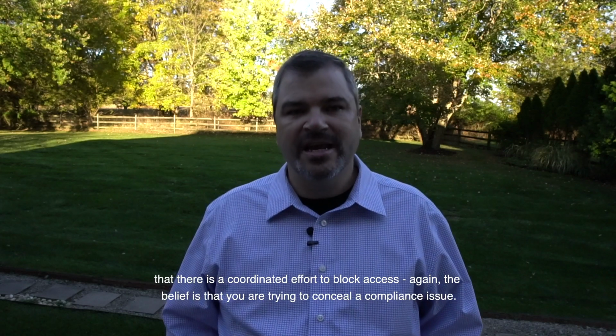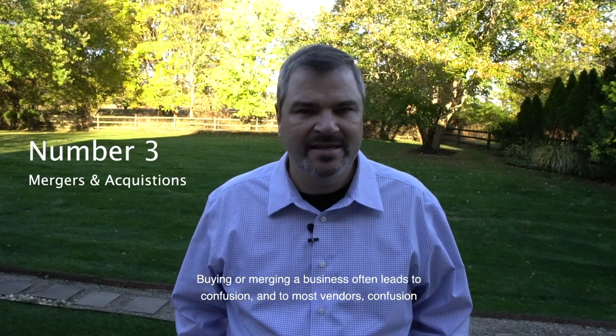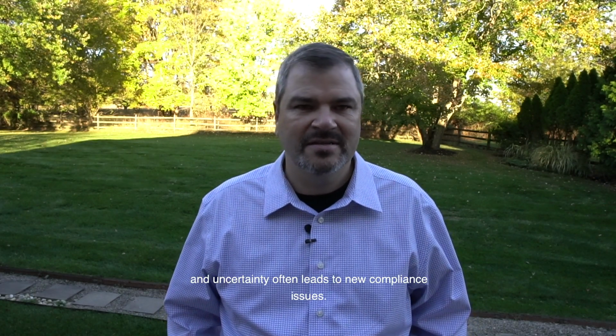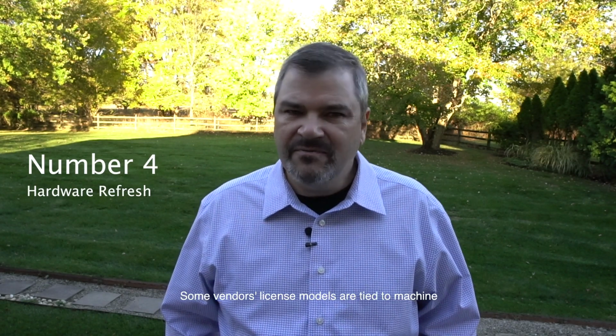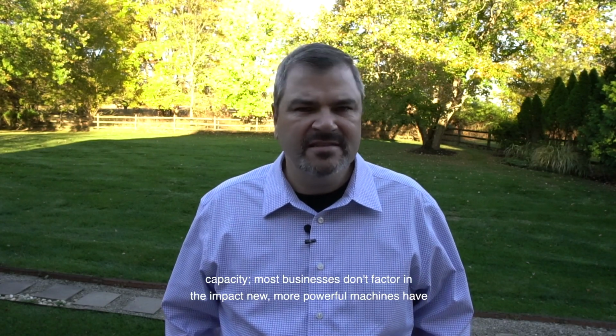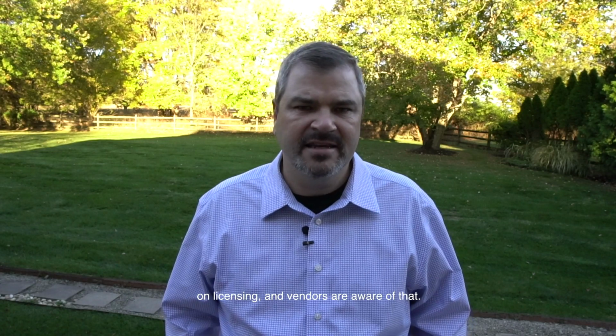Number 3, mergers and acquisitions. Buying and merging a business often leads to confusion, and to most vendors, confusion and uncertainty often leads to new compliance issues. Number 4, hardware refresh. Some vendors' license models are tied to machine capacity. Most businesses don't factor in the impact that new, more powerful machines would have on licensing, and vendors are aware of that.